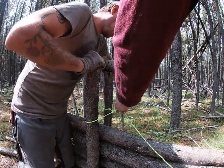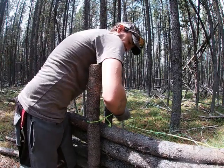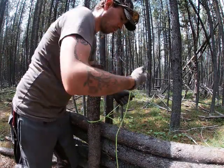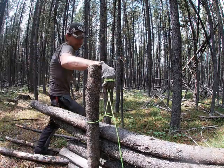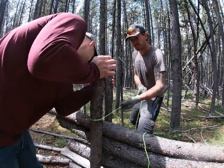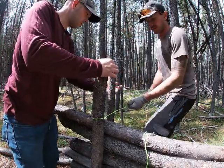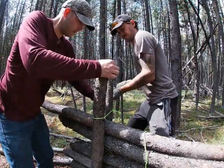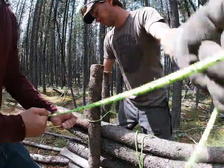Here, you can pull it. Other way. There you go, that direction. I'll pull it back my way. Keep it tight. Get it around the corner. There you go.